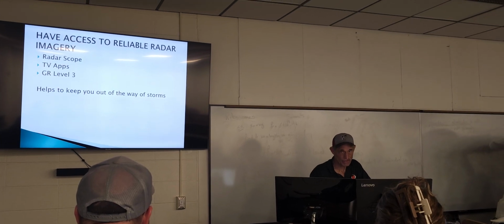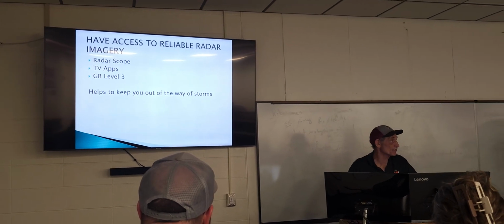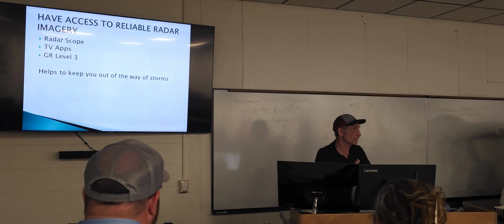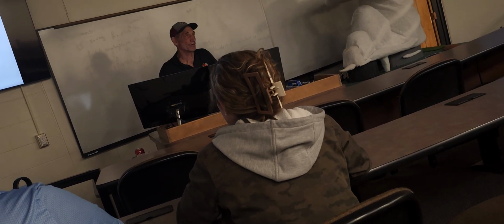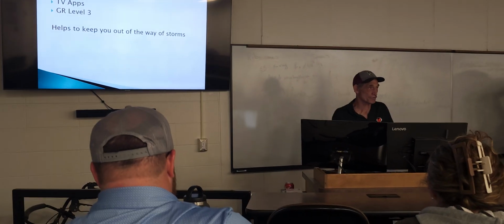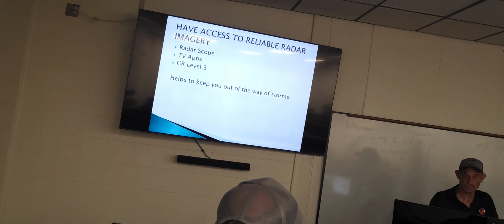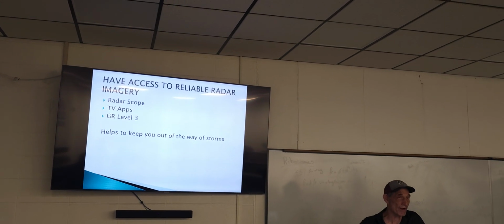Another pointer: I think we should all have access to reliable radar on our smartphones. Everybody has that, right? There are several free apps out there. I use GR Level 3. My eyes are not good enough to look at a radar image from a smartphone, so I use my laptop with a bigger screen. I like that because I can blow up the storm I'm interested in and see finer detail on what's going on with that storm, okay? And you use your radar app to keep you out of harm's way.